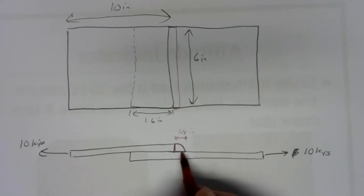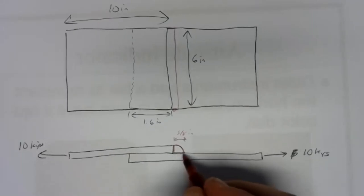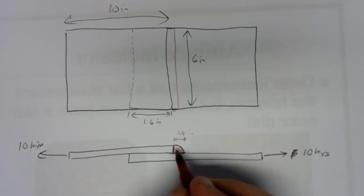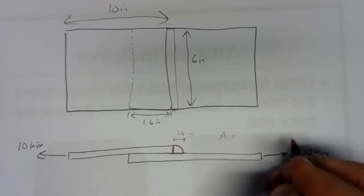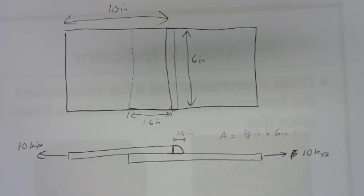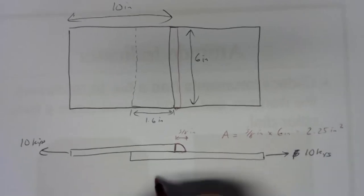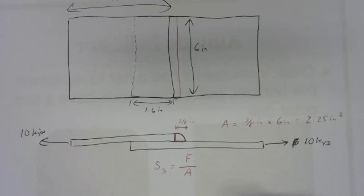So we've got this 3/8 inch wide by 6 inch long area that the 10 kips has to be spread over. That's the area that is resisting the applied load. That's the area that will break if it was too strong of a load. So this would be D, where we just have one bead. The area that's resisting the stress is 3/8 of an inch by 6 inches. If we multiply that out, 0.375 times 6, that's 2 1/4 square inches. So 2.25 square inches.